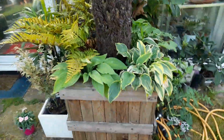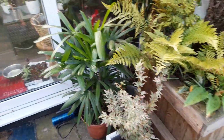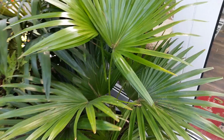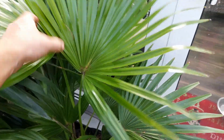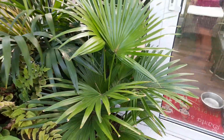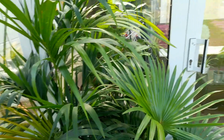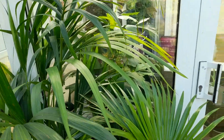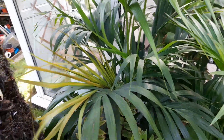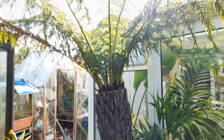Tree ferns in the raised planter are also doing fine. This is looking really good, the Livistona chinensis. Really nice looking fan palm. Then we've got the Kentia palm, also doing well. Just opened up a new frond, slightly lighter, so you can see.